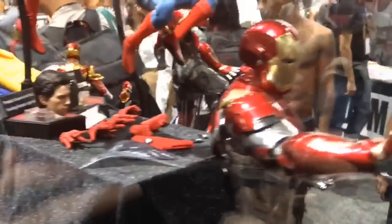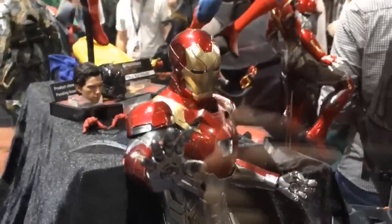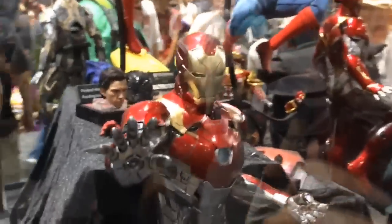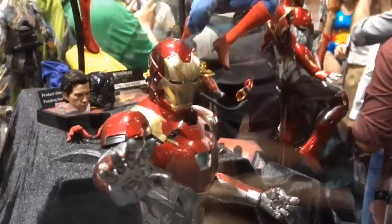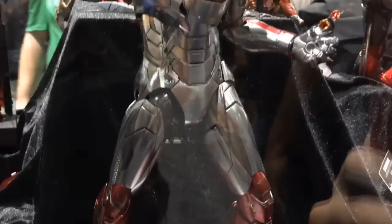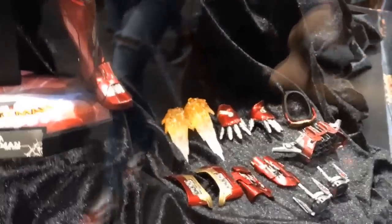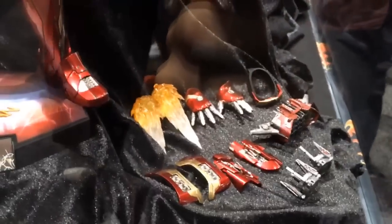So this is the Mark 47 from Spider-Man Homecoming. This is the die-cast version. There's a power pose version which you cannot pose, but it's the same suit and armor. This is the red, gold, and silver design from Homecoming. Oh man. He comes with a ton of accessories, including a little rocket launcher.